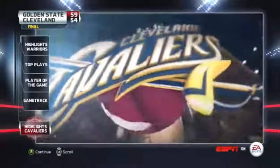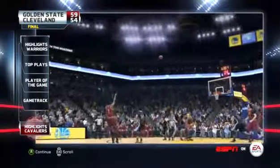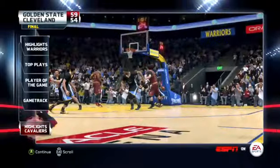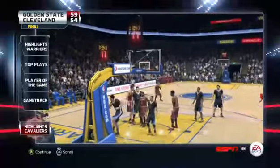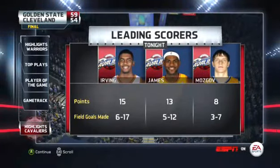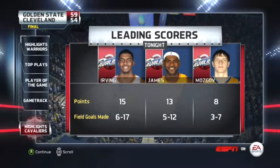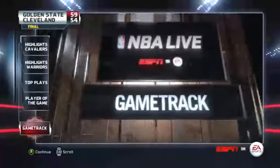The Cavaliers must be devastated after such a close loss. Chemistry was clearly not the issue today because they were definitely sharing the ball well. Still, everyone knows they'd rather be sharing the joy of a victory. Here are the guys who put up the most points for the Cleveland Cavaliers. Game track.